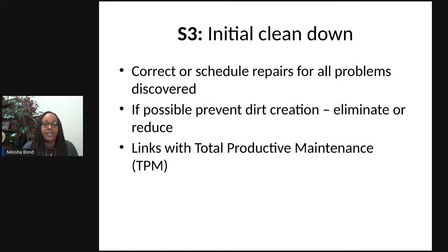So the initial clean down is to correct and clean for problems. Look for dirt. You want to really make sure that all of your items are actually in good working condition. For example, when I cleaned my printer and did a print test, I realized that my printer actually needed to be cleaned. So I cleaned it, and then it actually needs to be replaced because now it's no longer working. If I had a process where I was printing all the time, I probably would have noticed that my printer had gotten bad, versus when I actually needed to print something that was really important.